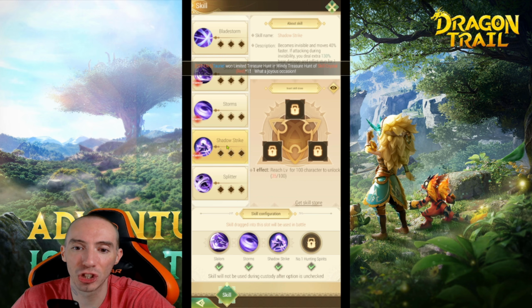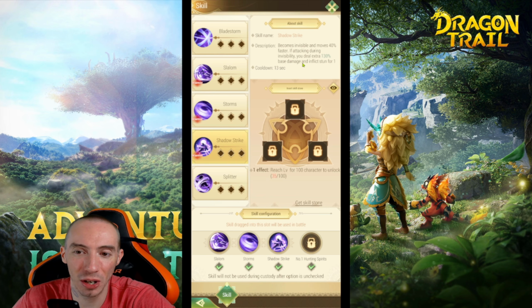And then finally, we have Shadow Strike. This is the assassin's best skill in the game. You become invisible, you move 40% faster, you can attack while invisible to deal extra damage, and then you can trigger it again to do a charge forward. This is 100% your best ability for PvP. You need to use this as much as possible. Really take advantage of this because no other class has something like this, to go invisible, put out damage, and tap the button again to dash for more damage. So 100% absolutely an amazing skill for the assassin in PvP.